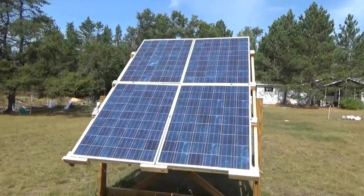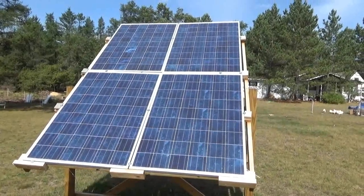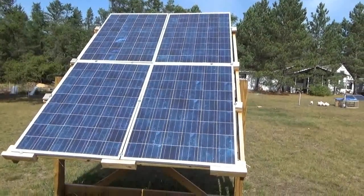Now these solar panels have held up, this rack has held up the whole season, so it's serving me well. It shakes a little, there's the wind, but it held up.